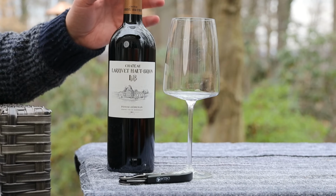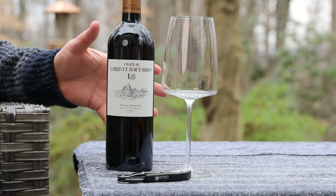This particular wine is from a set that we visited last year. This is all about Left Bank Bordeaux. And Left Bank Bordeaux is wildly popular and famous for good reason because there's some pretty amazing wines.